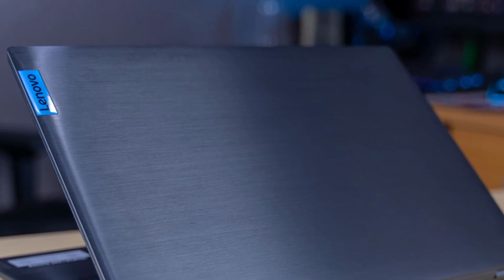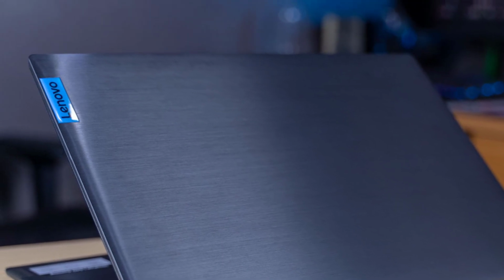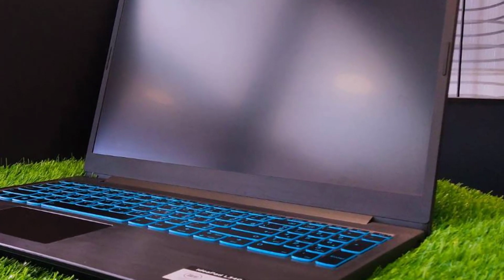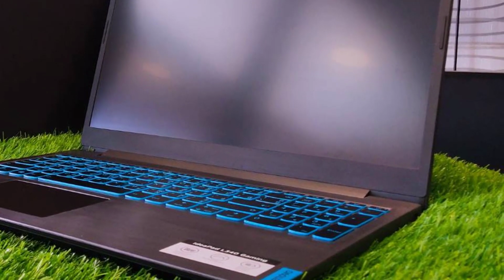The two-stage illumination is uniform across all keys and can be adjusted for both outdoor and indoor use. It's a full-size keyboard with a standard number pad. It offers short travel and precise pressure point, and it feels comfortable to type on, even though the arrow keys are smaller than the rest of the keys.